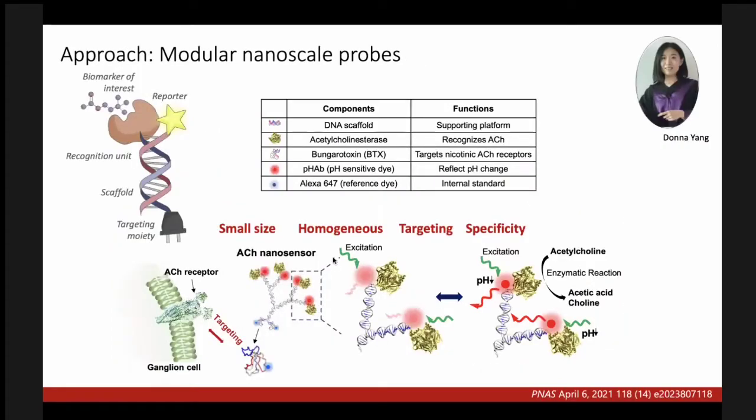So in particular, the way that we built these nanoscale probes, if you think about this fundamental structure, we have the recognition element, we have the reporter that the binding event happened, we have this scaffold, and in this case, we did add a targeting moiety.